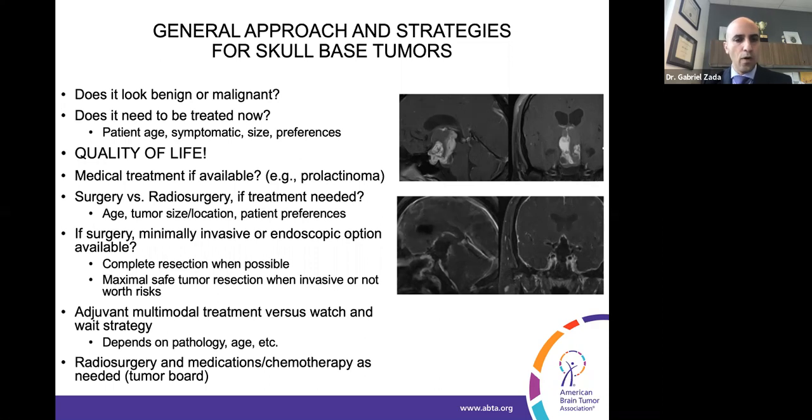When we can't remove all of the tumor, it's usually because they're invasive or they are attached to nerves and arteries. And when that's the case, our goal is to remove as much as possible safely and then figure out another way to treat the remainder of the tumor that we will often leave behind for safety reasons. That might be a form of radiation or radiosurgery, might be a medication or chemotherapy. And those decisions are made best by a multidisciplinary tumor board, which of course many institutions have, and we meet weekly to make these decisions as a team.